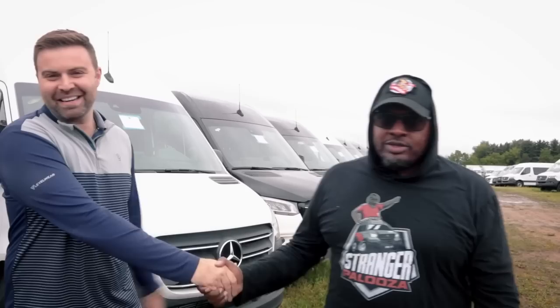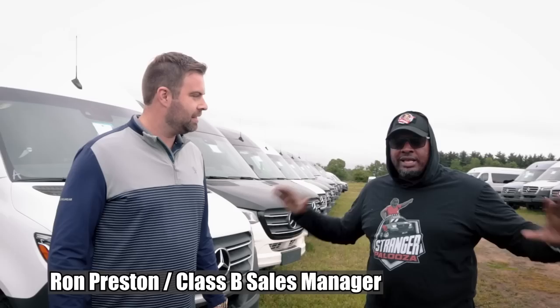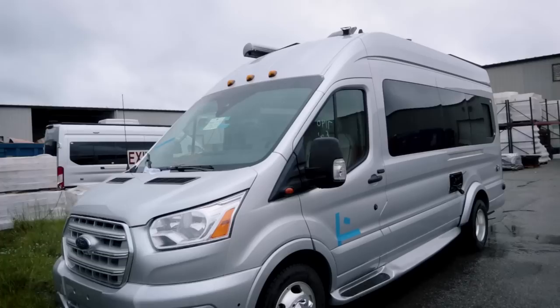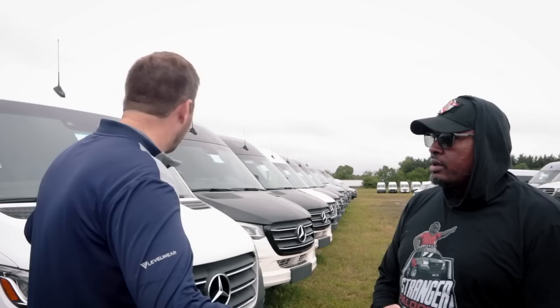These guys make luxury Class B RVs, typically on the Sprinter chassis. That's what we're known for, the Sprinter. But if you look around this lot right now, you'll see a bunch of Fords in that back fence. And you'll see some Dodges back there. But the majority here are Mercedes-Benz.